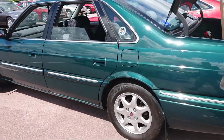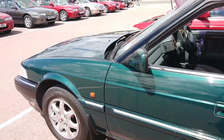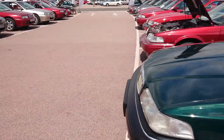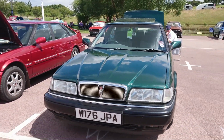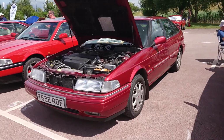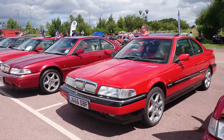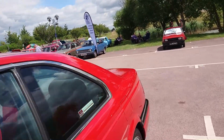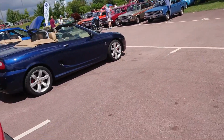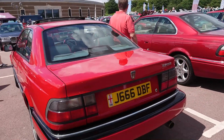Another very late 800 here. Double plates, one of the very last registered in 2000 this will be, although production finished in I think early 99. Right, skip that one viewers and find another very, very nice 800 Coupe. Yes please. Go on the personal plate, that one's a Vitesse.